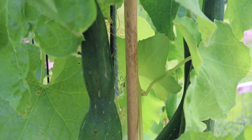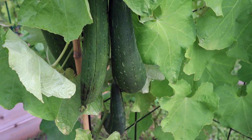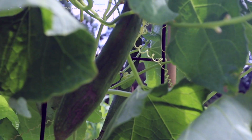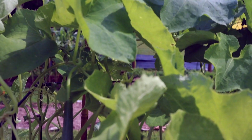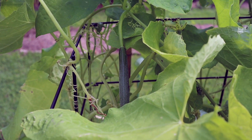So there's 1, 2. I think this is a third one over here. At least 3. Oh, there's one way in there. I don't know if the camera can pick that up. There's one in there. So it looks like I have at least 3, 4. Wait, here's one growing. I can't see if the camera's picking that up.